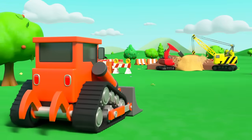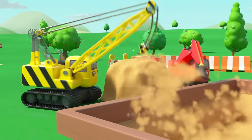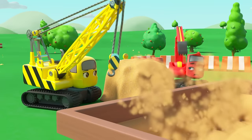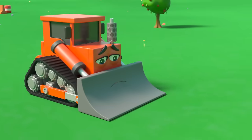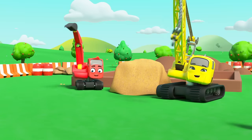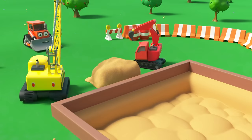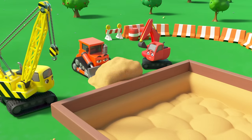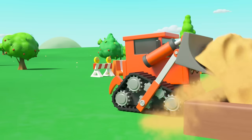Later on, Digley and Dazey are trying to load the sand into the sandpit. But it's taking them forever. But wait, with his big scoop, Bump can do that in no time. He may not move fast, but he can move things faster than anyone else. Nice work, Bump. He's very useful just the way he is.